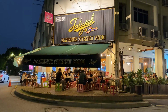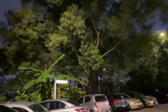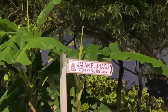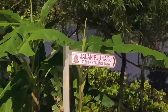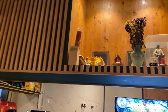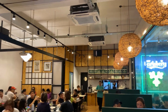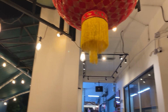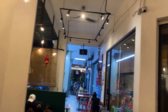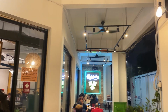And I'm here on Saturday night. You look at the crowd, man. So if you want to come, you better book. So the street is actually, this is the street. Let me show you. So this is PJU 1A/3J. We are at Jalan PJU 1A/3J. Outside and it's about 9 o'clock.